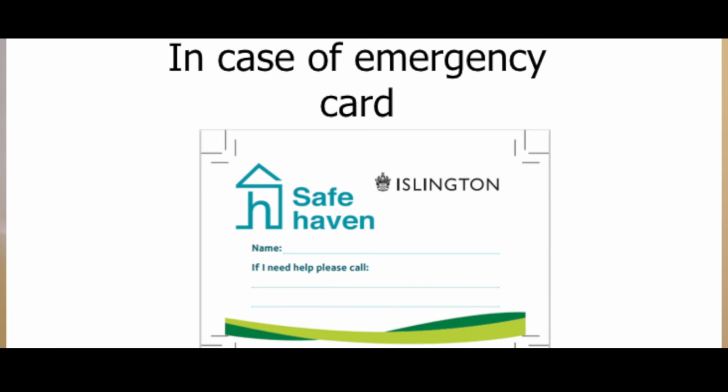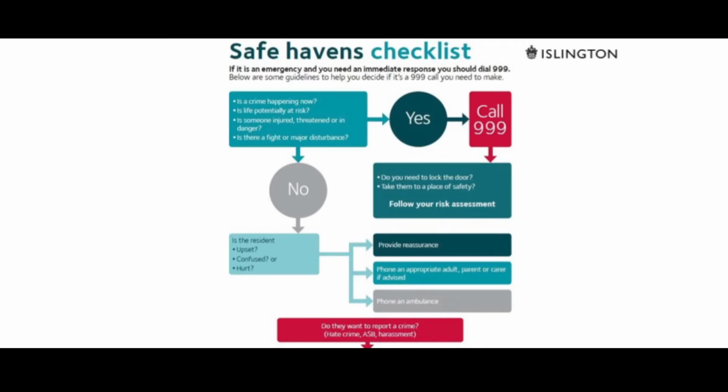The most important thing to do is keep the residents safe and to report any incidents as soon as they happen to the most appropriate person. That might be the police, the council or another organisation. Some residents might be carrying an in case of emergency card which will list details of an emergency contact. There is lots of information available on our Islington Council website to signpost residents to and to encourage them to report their concerns.